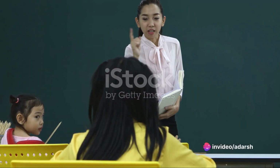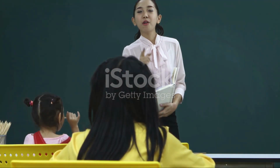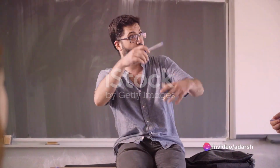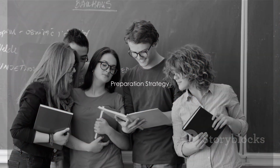Firstly, it is crucial to understand the examination pattern and syllabus. NEET, or the National Eligibility cum Entrance Test, covers 3 main subjects: physics, chemistry, and biology. The exam comprises a total of 180 questions, with 45 questions from physics and chemistry each, and 90 questions from biology. Now on to the preparation strategy.